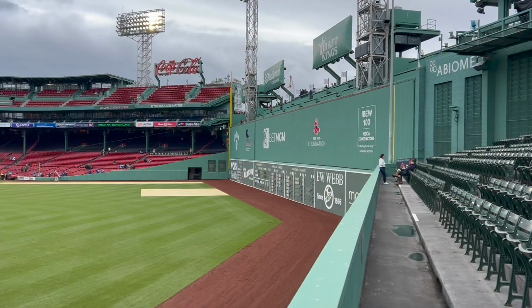Gonna explore this iconic ballpark a bit more and then grab some food. Let's go.